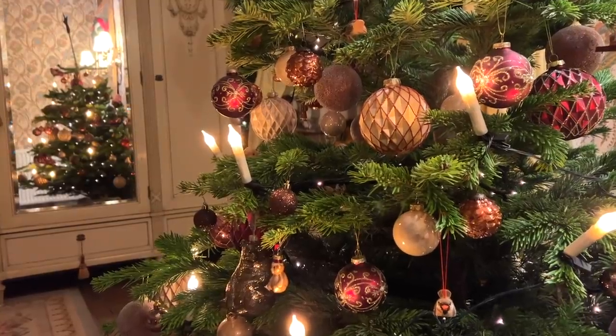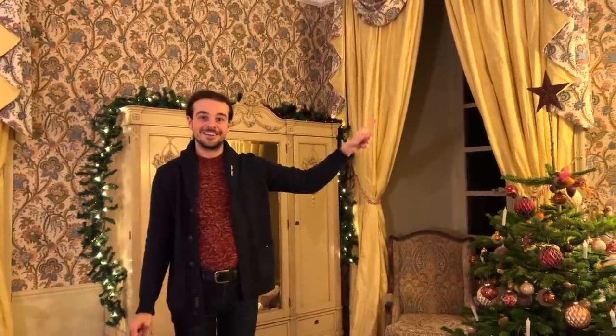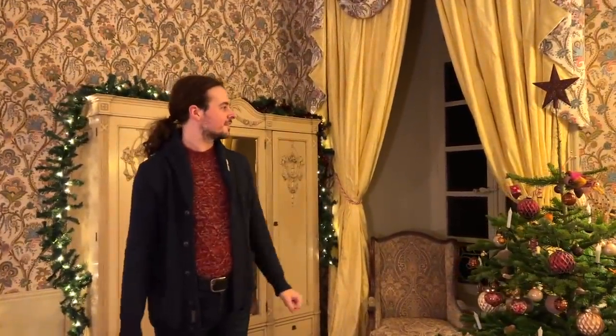Philip went out and bought a tree topper. It's only going to be glorious. I could find one that wasn't white or gold. No, it's good. I like it. Good. It's a perfect colour.